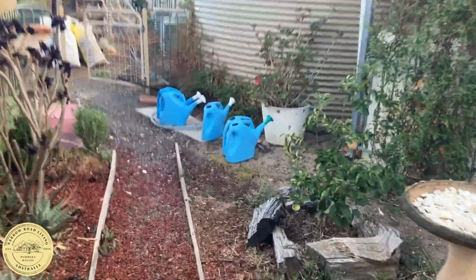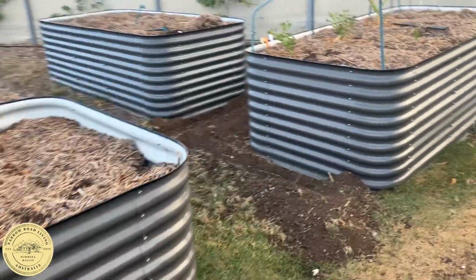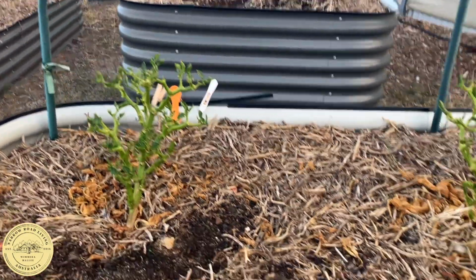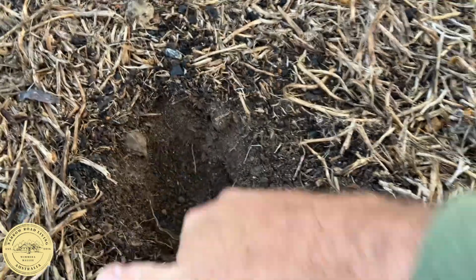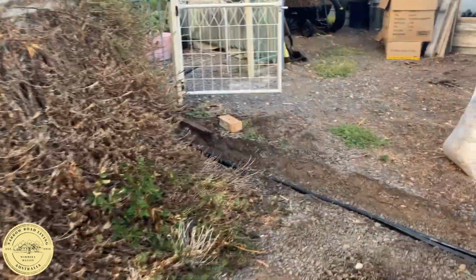Oh, what I was going to do is show you what the capsicum would have looked like if we didn't have that wicking bed. For the most part, they would look like that. So yeah, the soil, it's just so dry. Anyway, I'm still trying to learn how to keep moisture in the soil to enable things to grow more successfully. So we're a work in progress, as is the garden.